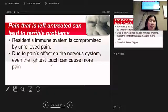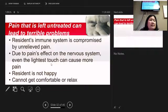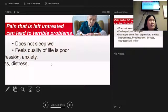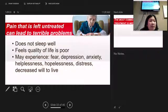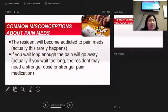If pain is left untreated, it can cause horrible problems with your immune system, your nervous system. The resident is not happy, they can't get comfortable, they can't get to sleep. It gives them a poor quality of life that can lead to depression and anxiety and hopelessness and helplessness and distress. So we don't want people to fear telling you that they're in pain. When they tell you they're in pain, you take it seriously and give them some empathy and tell them you'll let the nurse know. Now, you are not allowed to give pain medicine, but you can let the nurse know and we will give them their pain medicine. And we are not worried about them being addicted to these pain medicines.